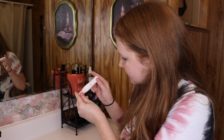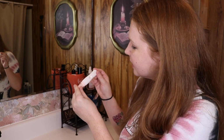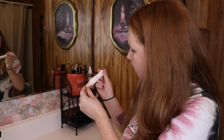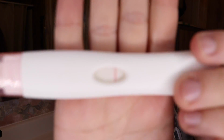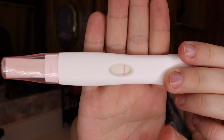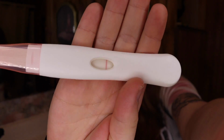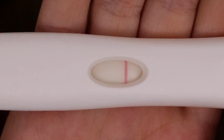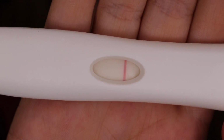It is a negative. I want to show y'all and see. If this was a positive, then this would be way more positive by now. So I believe that this is a negative, so I don't think that I am pregnant. I'm gonna show y'all up close. I believe it is negative.